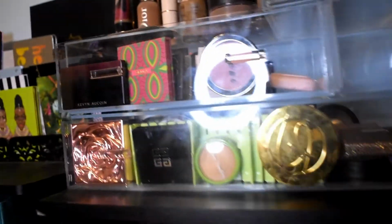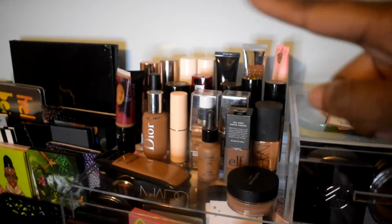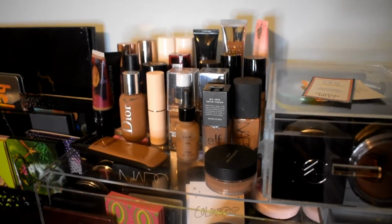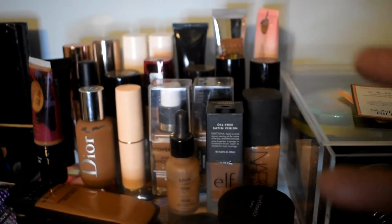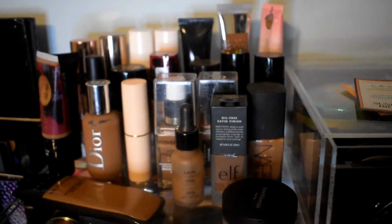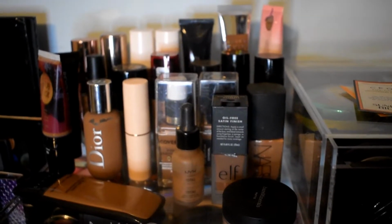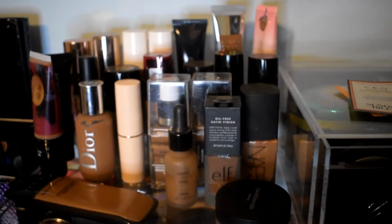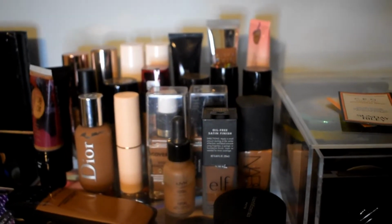Really, I want to get through some of these foundations. I have a lot of foundations. That's why I haven't purchased any foundations this year. I went kind of ape crazy last year with foundations. I was reviewing foundations every so often, and this section got really cluttered. Don't get me wrong, a lot of these I really do enjoy, and I did strategically buy these foundations for a reason, but I really do want to get through these foundations.